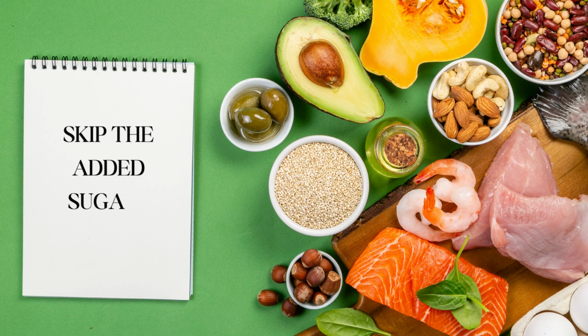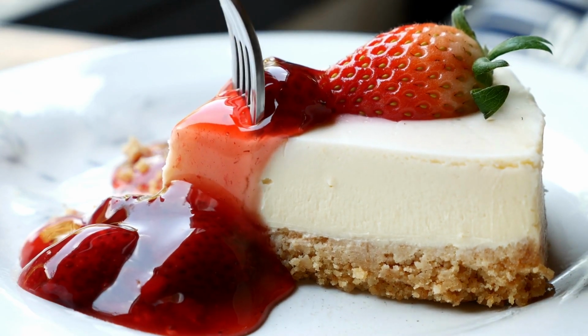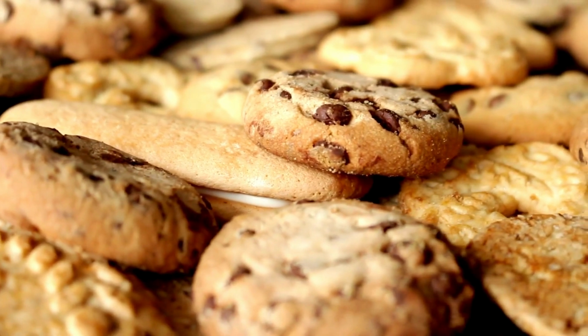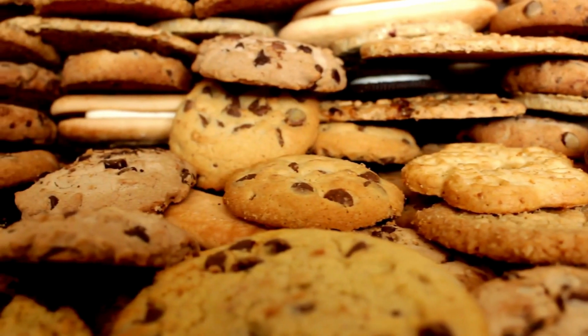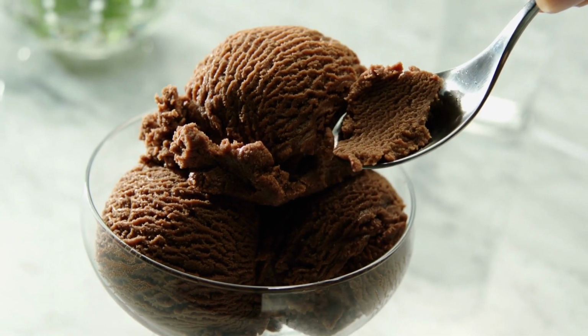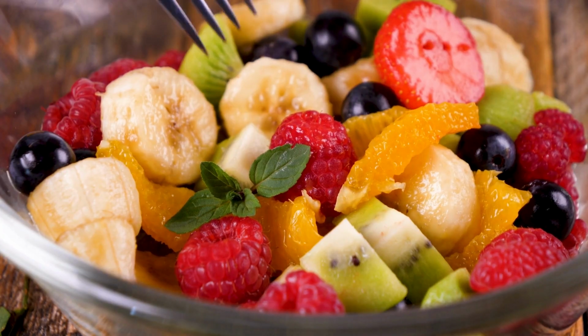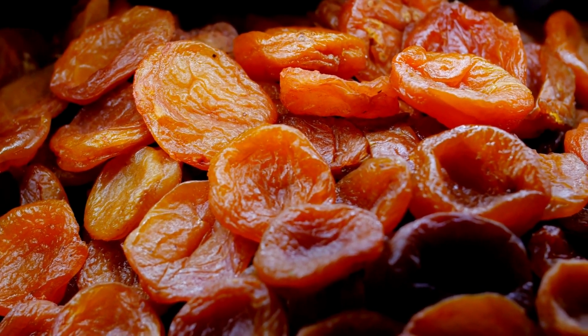Skip the added sugar, most of the time. Highly processed desserts like cookies, crackers, refined flours, and sugars are not commonly consumed as part of the Mediterranean diet. But this doesn't mean they're totally off limits. You can enjoy smaller amounts of cookies and ice cream for special occasions only. Otherwise, just try to eat naturally sweetened foods like fruit or dried fruit to help satisfy sugar cravings.